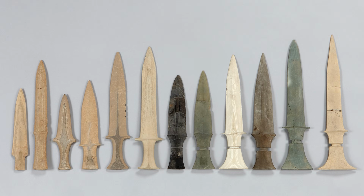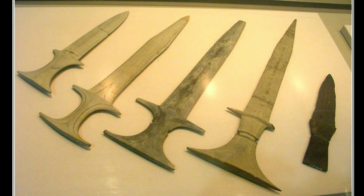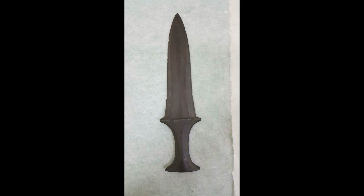So why? Well, it could have been that bronze was still highly valuable and there wasn't enough of it around. So people who couldn't afford bronze daggers had the slate daggers made in the form of a bronze dagger? Possibly. Perhaps bronze daggers were being worn as status objects, and so therefore they wanted to wear a dagger as a status object, but they couldn't afford a bronze one. Perhaps there just wasn't enough bronze to go around.